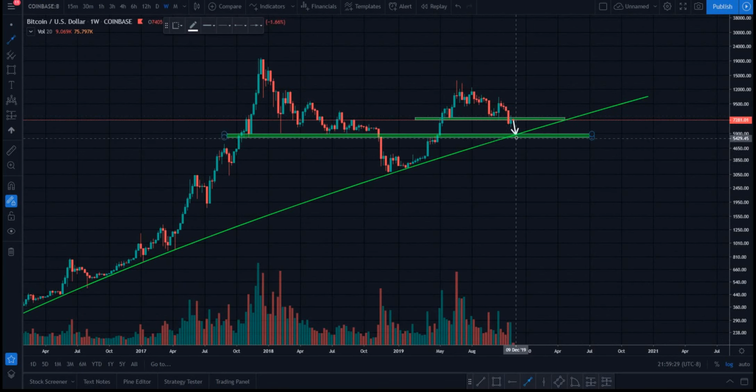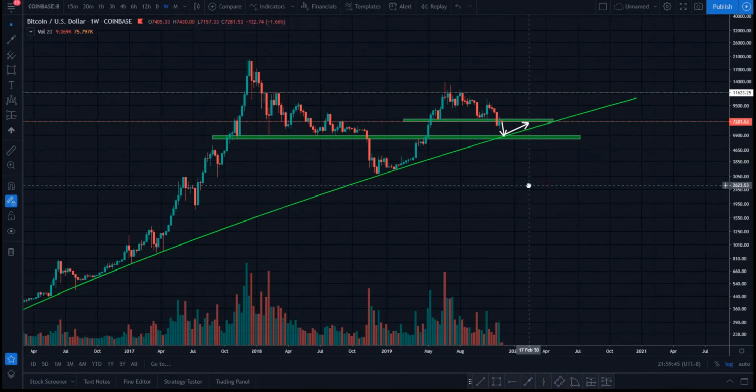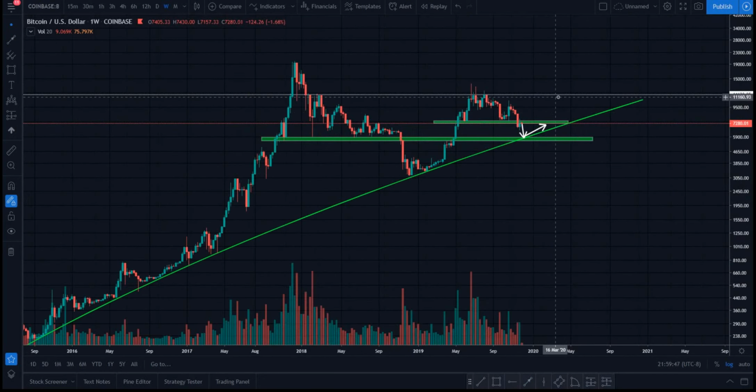This is my speculation for the future. I think we will drop to around this zone. We will slowly crawl back out, and then once we break this zone, we will definitely gain some momentum. But the key zone I'm looking to break, personally, is this zone right here. The 11K, 12K zone is going to be, for me, the point where we start really gaining some bullish momentum.